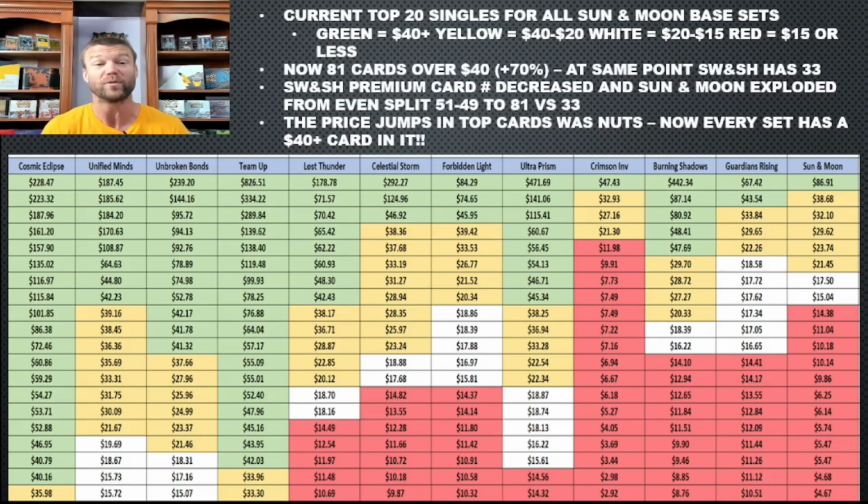What I was surprised with was how aggressively Sun and Moon grew. That is an incredible number of cards that have jumped in price. And when you look at these top cards right here, that is really the most fascinating to me. These top cards have just absolutely exploded in price. It is insane to see the actual percentage gains, which we're going to look at in just a minute for these top cards.